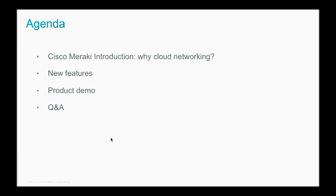What we're going to do is give a very, very brief high-level overview of Cisco Meraki, why folks are choosing cloud networking, and then we're going to launch pretty quickly into the new features. We expect that many of you have already been through an intro session. You're curious about the new features for the MX specifically. So we're not going to demo a lot of the basic setup and basic functionality of the MX. We're actually going to show you the new features.